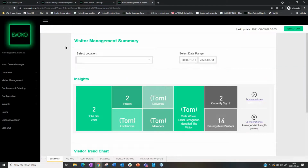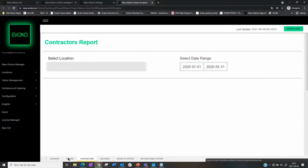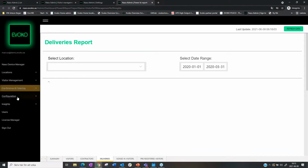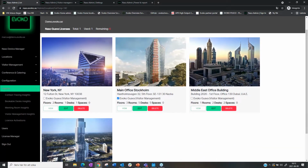And then, I mean, all the visitor management. You can see how everything is used. Different contacts as visitors, deliveries. It's totally up to how you would like to configure it. So it's a really nice system.